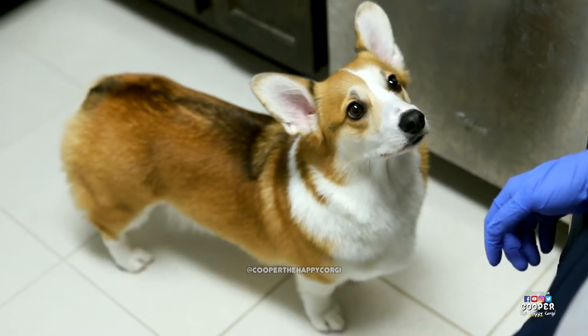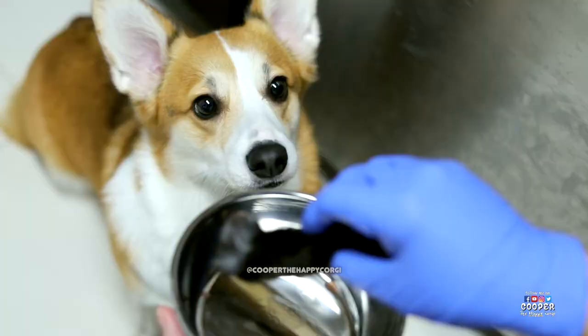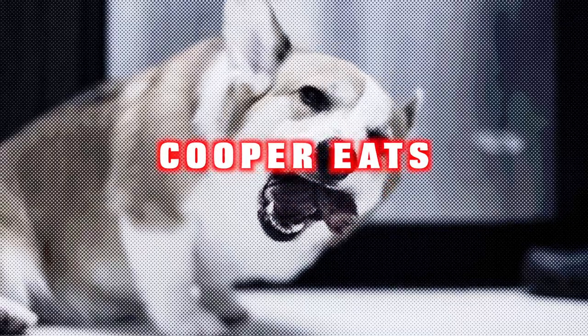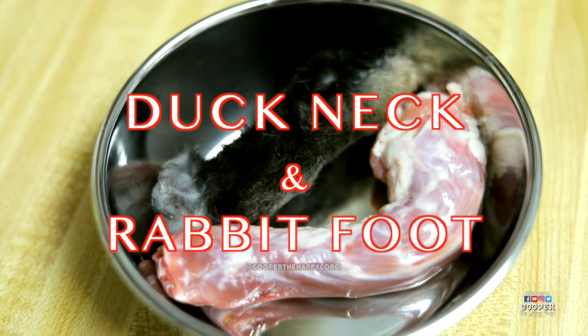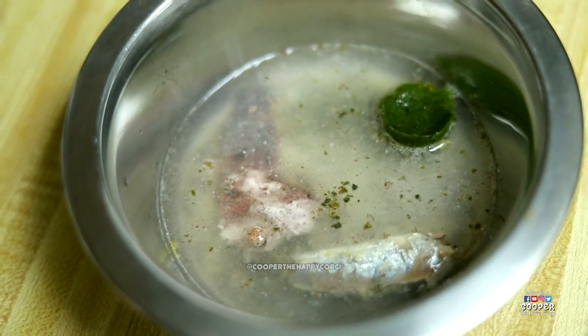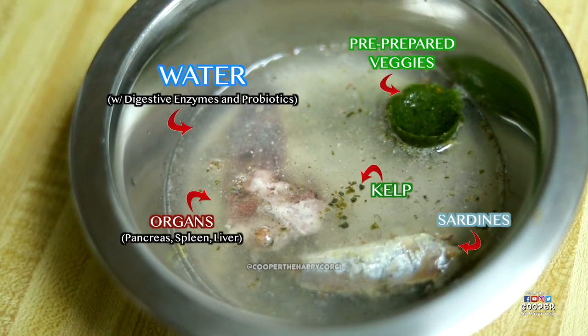Hey everyone! Cooper's having something yummy for dinner tonight. Can you guess what it is? Oh yeah. Cooper's having a raw duck neck, and for the first time ever, he's gonna have rabbit's foot. He's also gonna get his usual add-ins, so he gets a well-balanced meal.